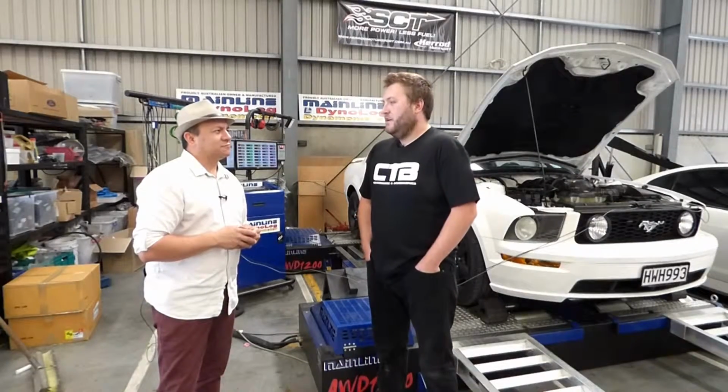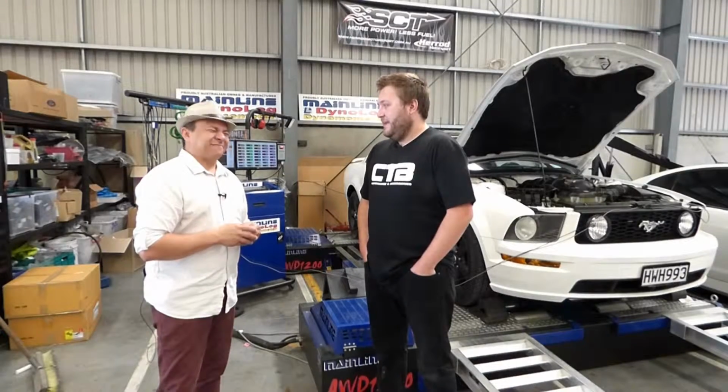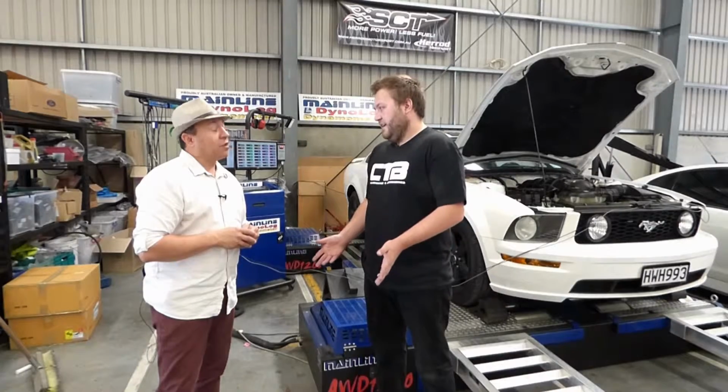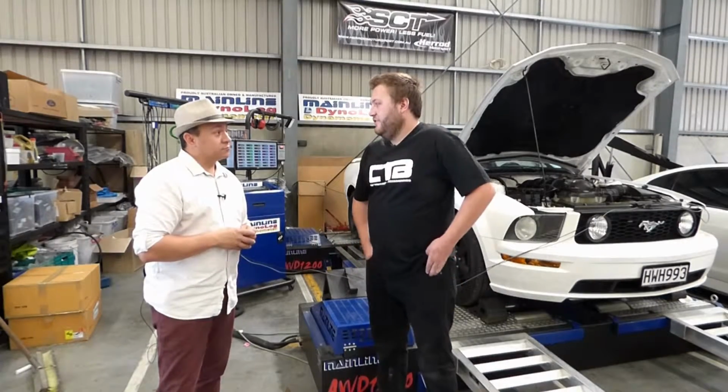Initially, I'm thinking if we do a cam, that'll give us the nice lumpy idle that everybody loves. We'll get a supercharger on there and that will up the power significantly. Do an exhaust, make it sound nice and good, and then to finish it off, custom tune.